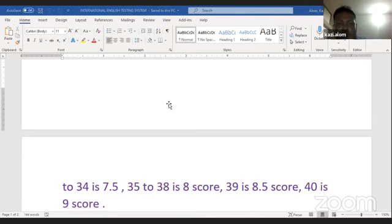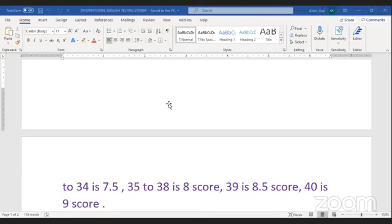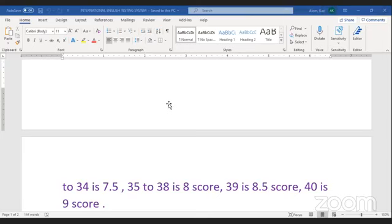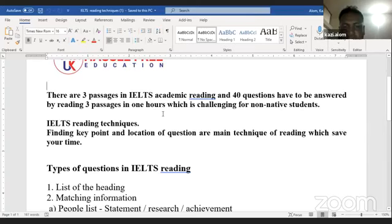Okay, have you seen the screen? Yes, sir. 34 is 7.5, 35 to 38 is an 8 score. Now the screen is the reading part. Are you seeing the screen? There are three pages. Are you clearly seeing the screen? No, sir. Can't see anything. I only see the last two pages. Okay. Is it clear to see the screen now, please?